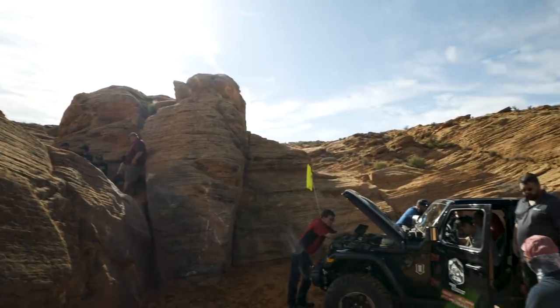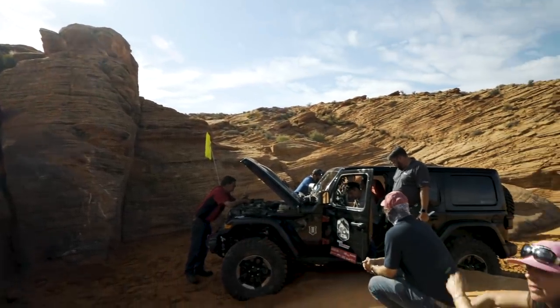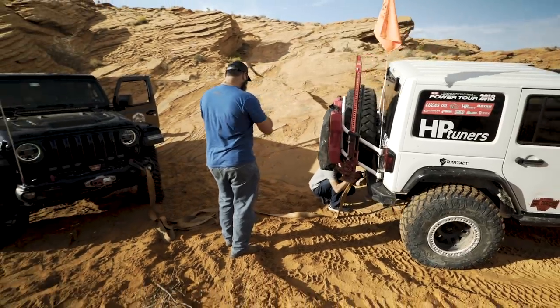So we're at the point now, we've got the transfer case shifted into neutral. We're going to tow it up out of here, down to the bottom, the Sand Hollow staging area, bring a tilt deck trailer and haul it back to the shop so we can get it sorted out and fixed.